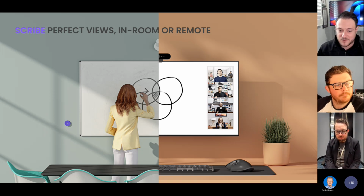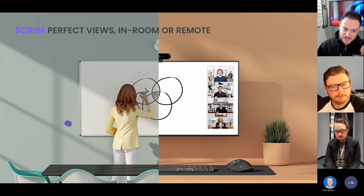As we can see here in this example, and we've covered off Scribe before, so I'm not going to delve into every single thing that's available with Scribe, but you can see here the in-room experience versus the remote experience.